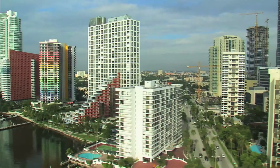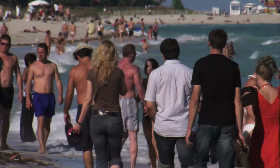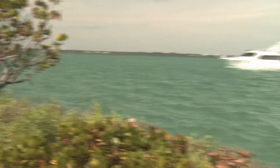The weather, the atmosphere, and simply the lifestyle of Miami is what captures Selena Wolf's heart. It's great. You can be outside every day. You know, the weather's so nice. So yeah, no, it's great. I love that about it. Perfect weather, especially for an avid runner.